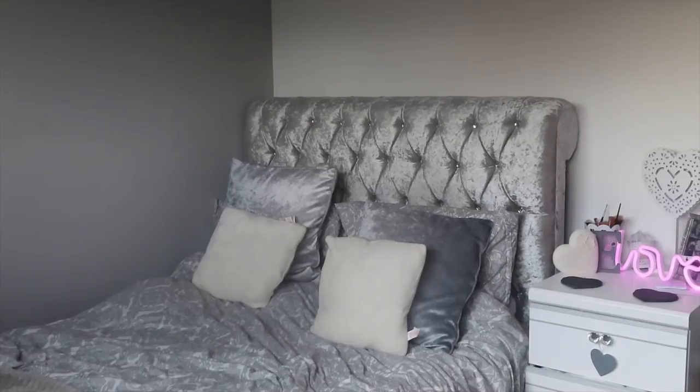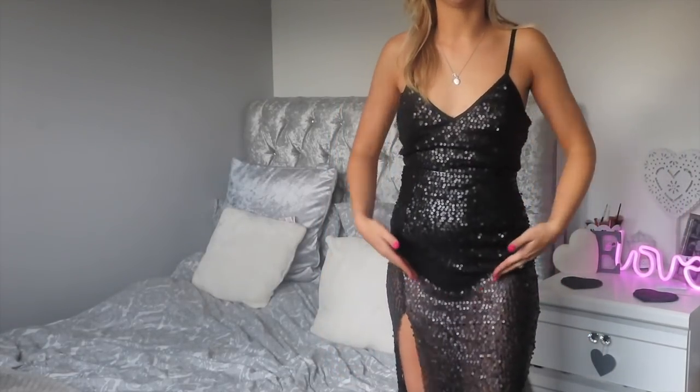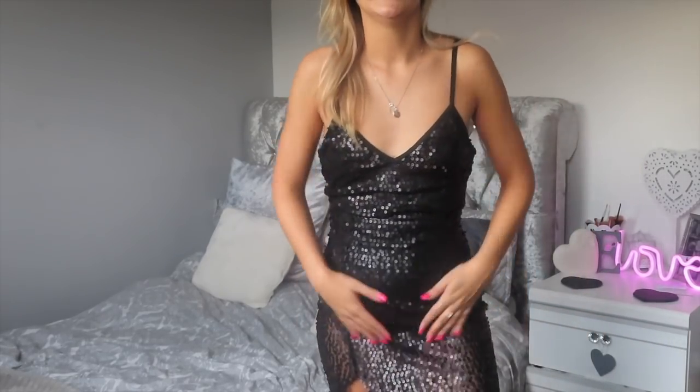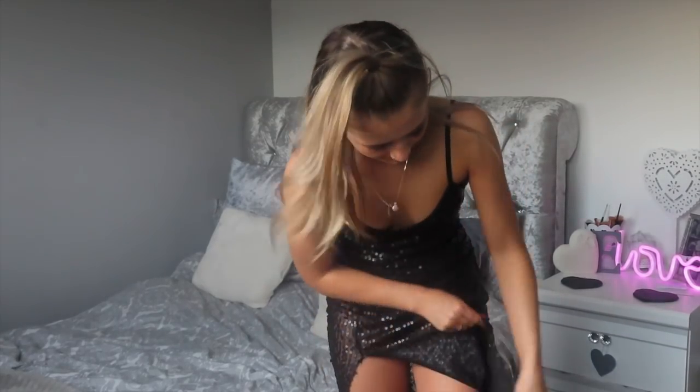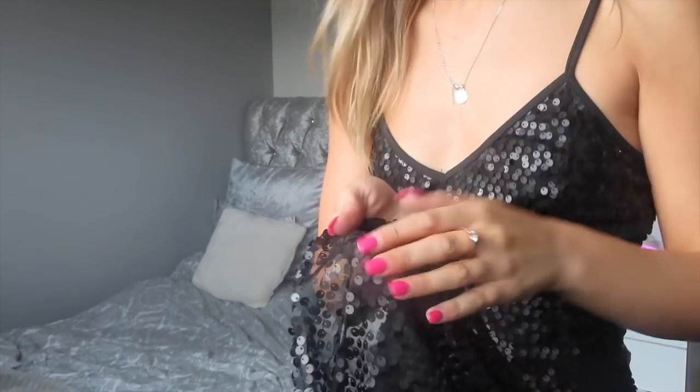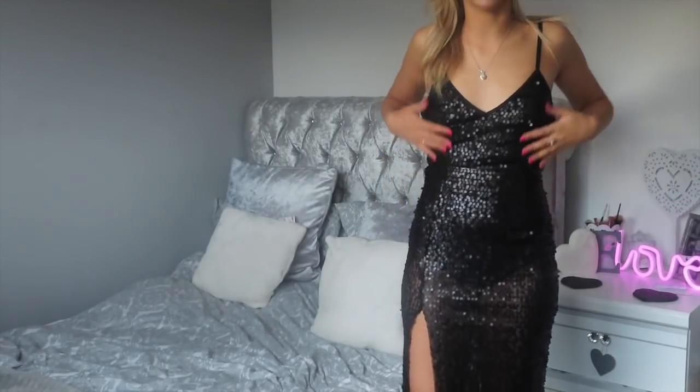Right. So, guys, as you can see, this one has a little bodysuit. It's not my knickers, I promise. It's the start of the dress and I'm not feeling this. This is the most uncomfortable, itchy, horrible material ever. If you can see, it is literally how thin that is. And all you can feel is the sequins. I mean, the actual dress itself isn't bad. It fits really nicely.